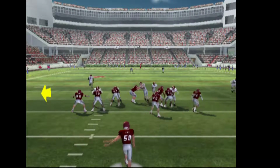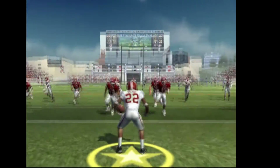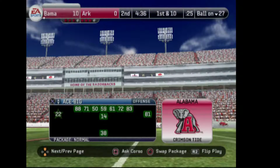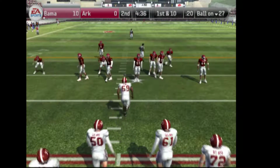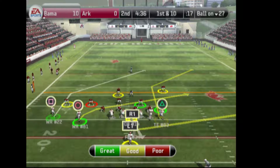Number 22 is back deep to return. He gets it away. Number 22 fields it at the 27. He just got shut down on the punt return. Yeah, in situations like that, Brad, it's probably best if you just call for a fair catch. I love the play-action pass. You fake the handoff, get the defense to come up, and then bang, over the top of the pass.